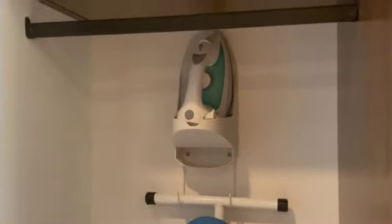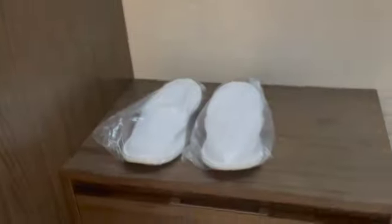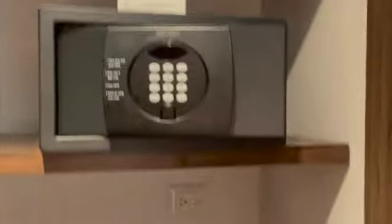And then in the closet, the first one, we've got a proper iron and ironing board. The second one, we've got some extra storage space, slippers, hangers, and robes. And then in the final one, we've got more storage space and a safe and a stepping stool. Not sure what that's for. Okay, so this is the room.